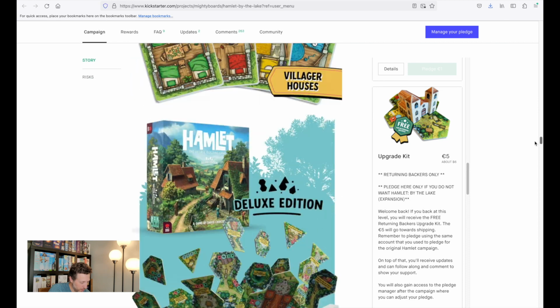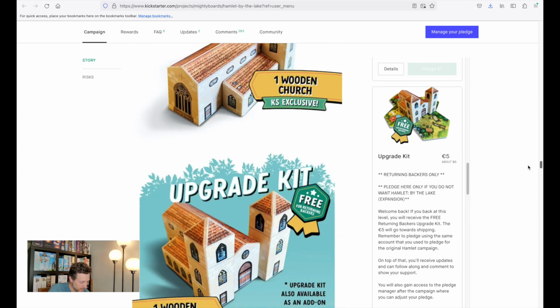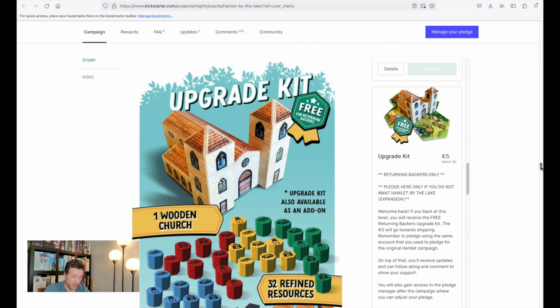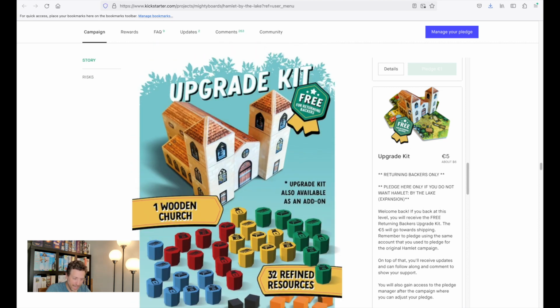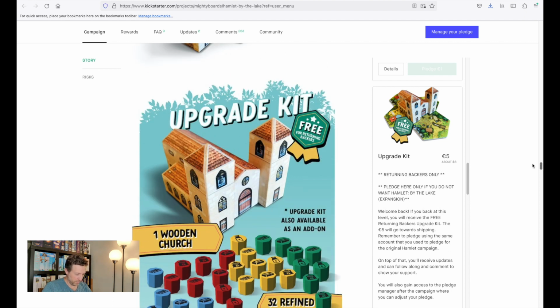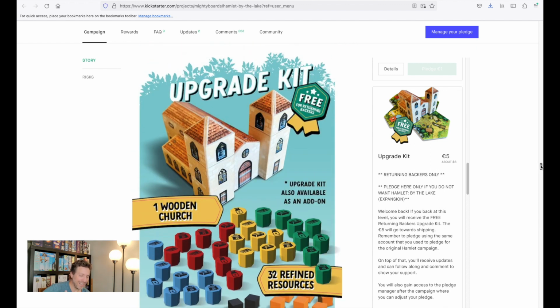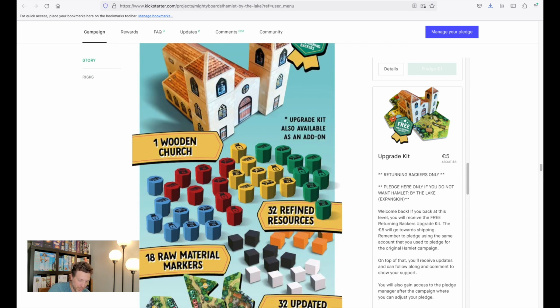Let me scroll down because I want to get a look at that. Yeah, so here's the upgrade kit. Free for returning backers. So if you backed Hamlet the first time around, you're going to get this included in your pledge for free. The reason you might do this is if you don't want to back Hamlet by the Lake, but you still want the upgrade kit. So you pledge this here, pay your €5, and then when time comes for the shipping, you'll have that €5 deducted from the shipping, but you won't actually have to pay for the upgrade kit. If you're backing any other level and you're a previous backer, you'll just get this for free. You won't have to pledge a separate level for it.